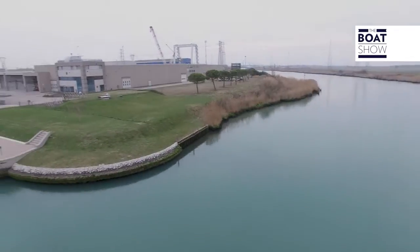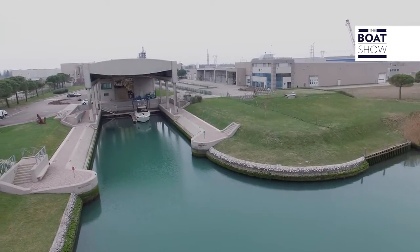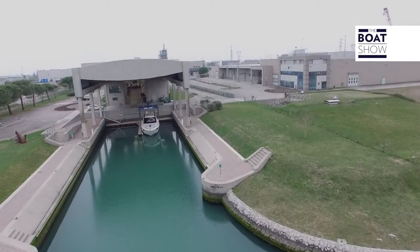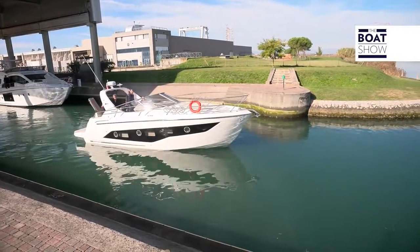In San Giorgio di Nogaro, in Friuli, between Trieste and Venice, there is the Italo Monzino Marine Test Centre, where you can try all of Cranchi's boats 365 days a year, even on holidays.